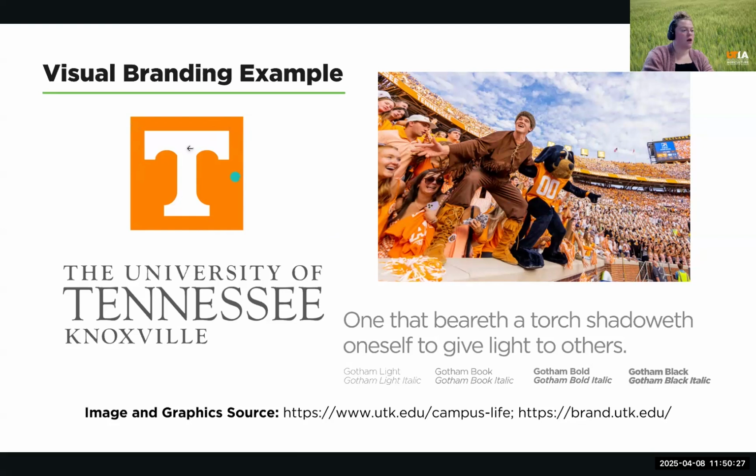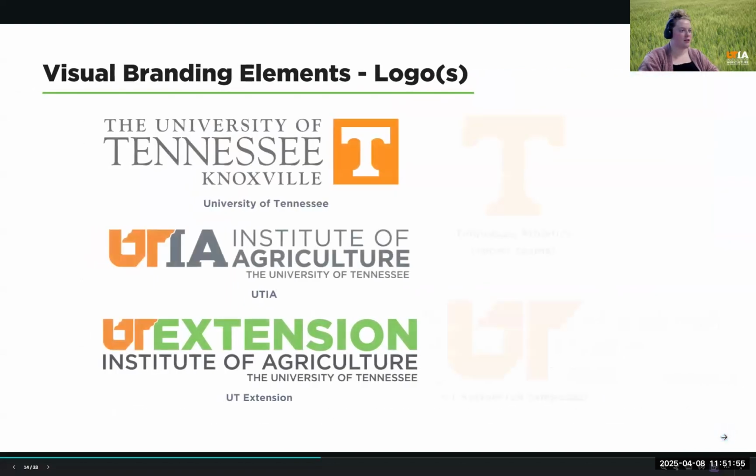And of course, the logo. I would argue in a lot of spaces that the logo is the most important element of your visual branding, because typically that logo is going to be what folks see and recognize more so than anything else. We'll move forward now and look a little bit more in depth into some of these visual branding elements.